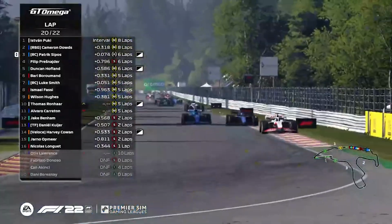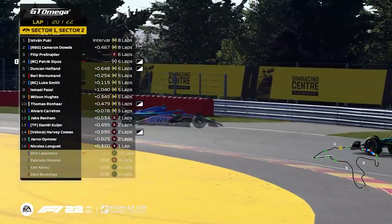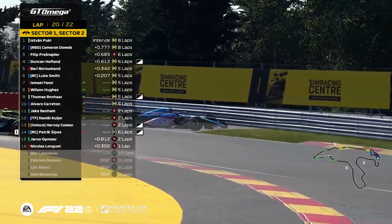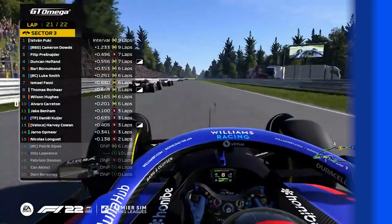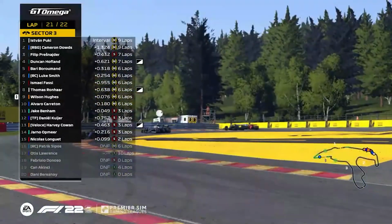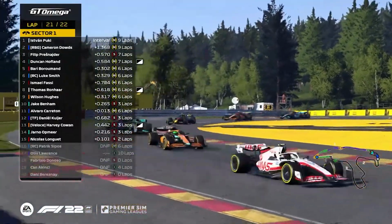Cameron Dowds goes ultra defensive. In comes there Schipos as they tie up. Schipos is round. Oh goodness me. Schipos round here at the restart at Belgium. Lap and a half to hang on and take an unbelievable podium for Philip Prejnader, you have to say, but Duncan Hofland is waiting to take that off him if that is a penalty.